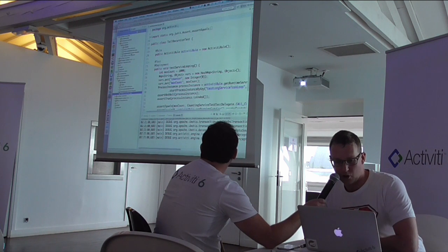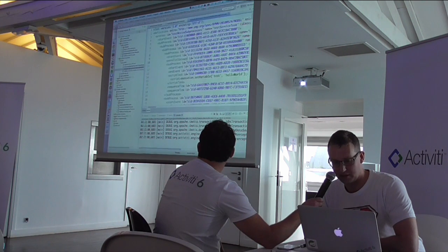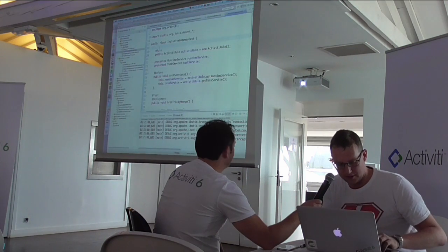On the V6, it's called nested subprocess. Just to prove to you that I'm not lying with the processes, I'm doing a hello world process. The inclusive gateway test. On Activity 5, what does it do?